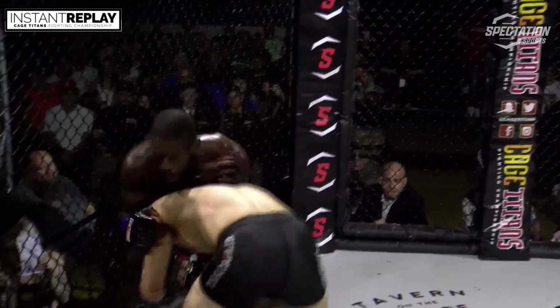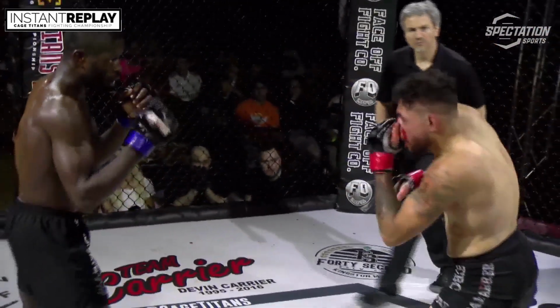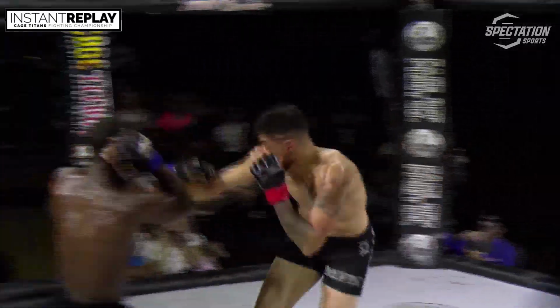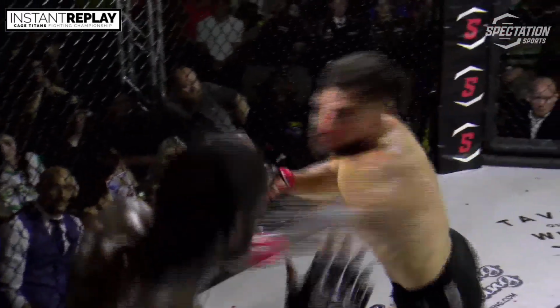Like, oh, there was the uppercut there. Definitely a head clash. Right there, another one. There's a big one. Right hand over the top, and it kind of wobbled Miguel a little bit. And I think this next one is the one that puts him on his butt for a second. That was the uppercut. Nice right hand on the ear at the end of the round.